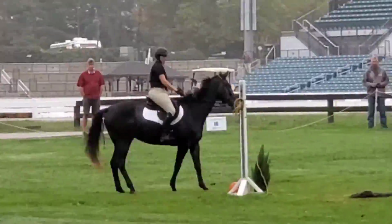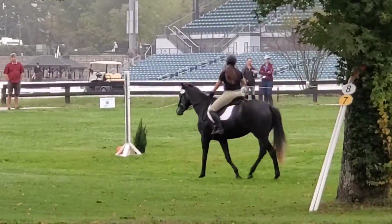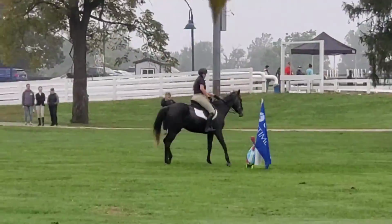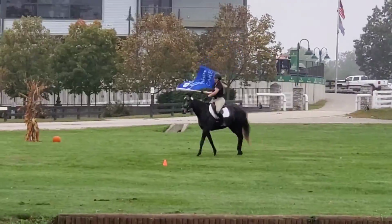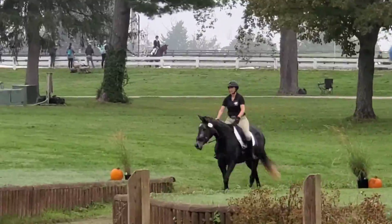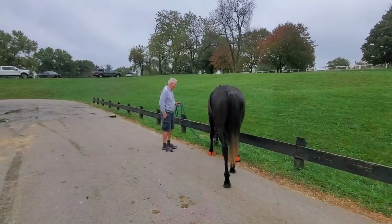We come around and we do a drag, which we tow the log around and put it back. We do a flag obstacle. And then we're going to finish up with going through the Rolex water, which is a super cool feature of doing the competitive trail course. So she ended up finishing with a 108-point score.